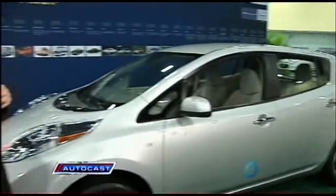And if you're trying to do something completely different and go completely emission-free, you could check out the Leaf here from Nissan. Check this out. It uses this sucker to charge it up. We sent our AutoCast cameras to get a closer look.